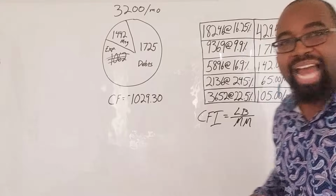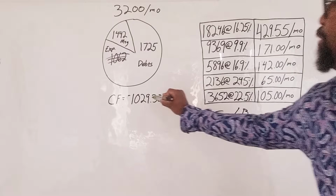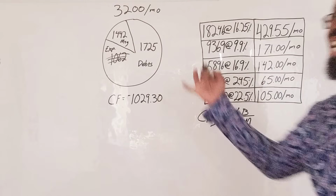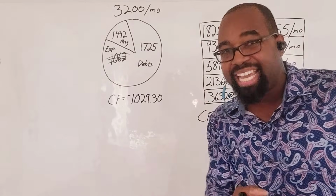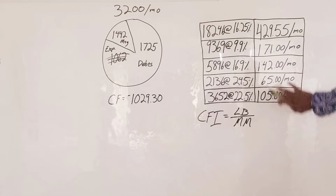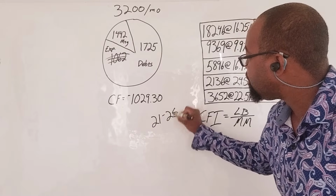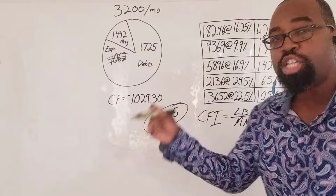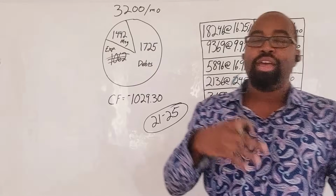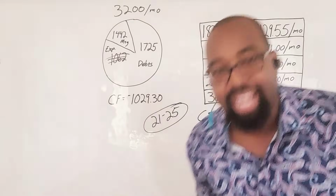So let me go ahead and get out of the way so that you can look at this. Remember, this cash flow of negative $1,029.30, perhaps it is not what you're thinking. Perhaps we need to move our finances in a way that will free up the money to us. And remember the 21 to 25 days, okay? Just make sure that you're within that 21 to 25 days. Look at the terms and conditions, because the large print giveth, but the small print taketh away, right?